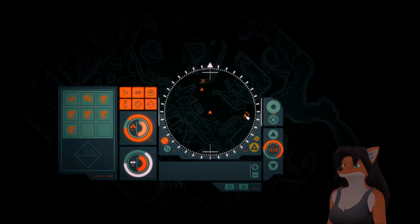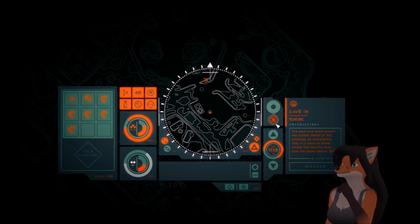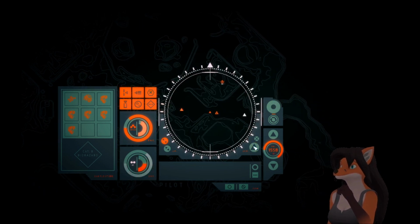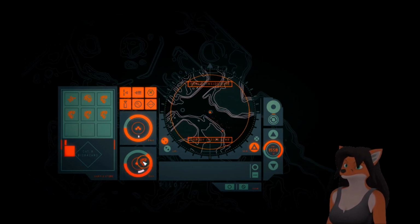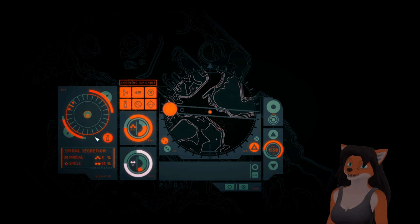Question is what? The rock and sand covers the rusted metal of the Arcology so completely that it is hard to know where the facility ends and the caves begin. The walls here are covered in spiraling patterns, an obscure lexicon written in glistening trails of mucus. Oh good, more samples. We can use up these. Get more power and oxygen.